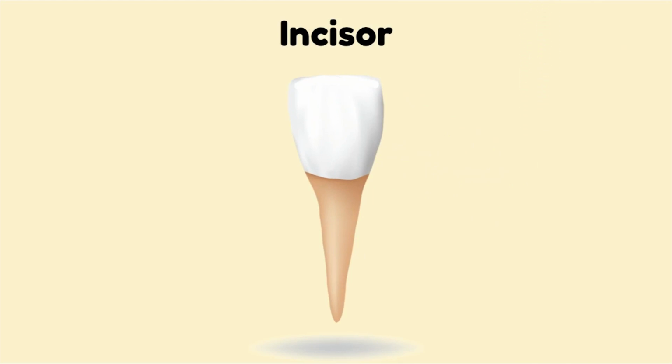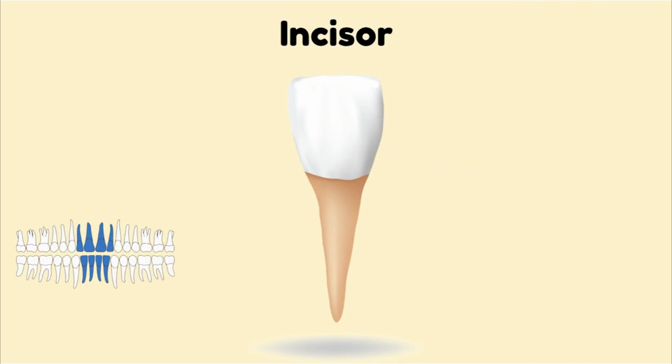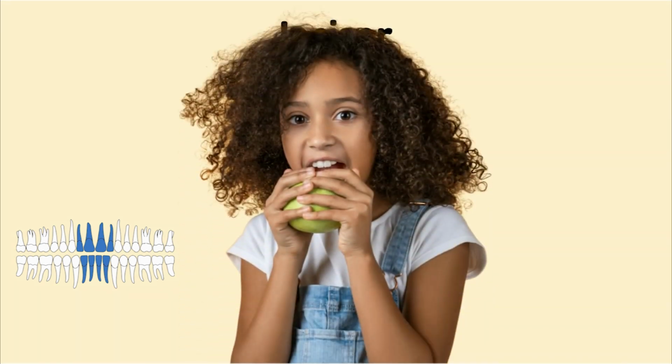First are our incisors. They are the front 4 teeth in our mouth on the top and the bottom. The incisors help us with biting into foods. We use our incisors to bite into things like apples and sandwiches.